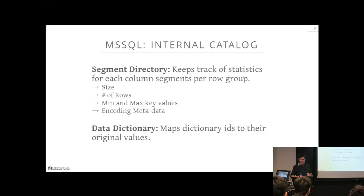I should also qualify this by saying this is a disk-based implementation. There's nothing about what they're doing that would preclude us from doing this in an in-memory system, and so I'm ignoring all that for now. But yes, they keep track of this because they want to use it for cost estimations when they do query planning and things like that.